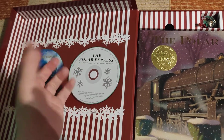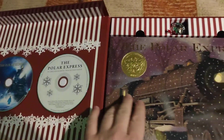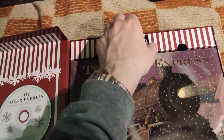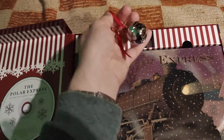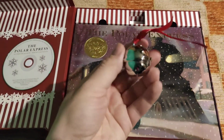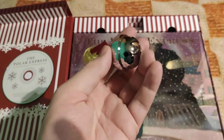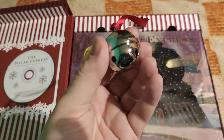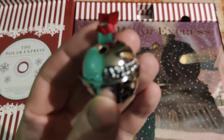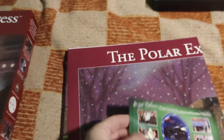Here's the kind of audio book for the book, and here is this sleigh bell. And you can't hear much because, like in the movie, only children can hear this bell from the Polar Express. Now, here's all the content.